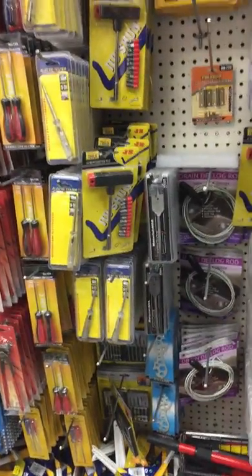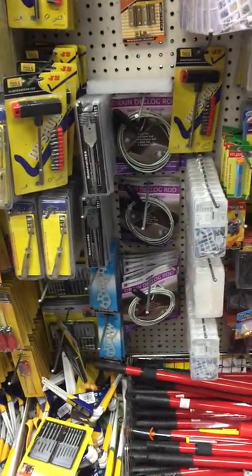Okay, I'm here at the Dollar Zone. Look what I found. You talk about having a great eye for quality, being an educated consumer.